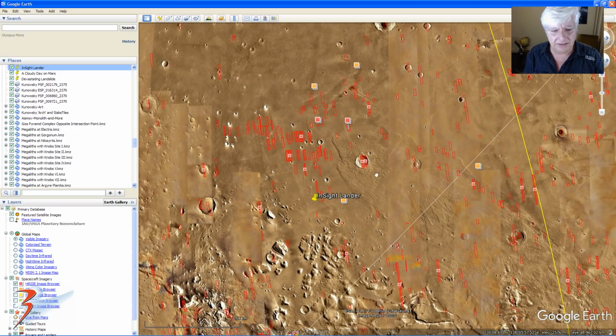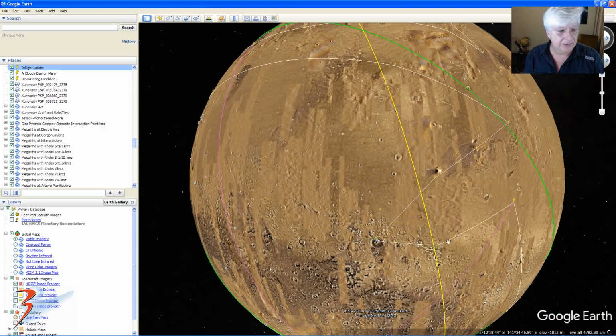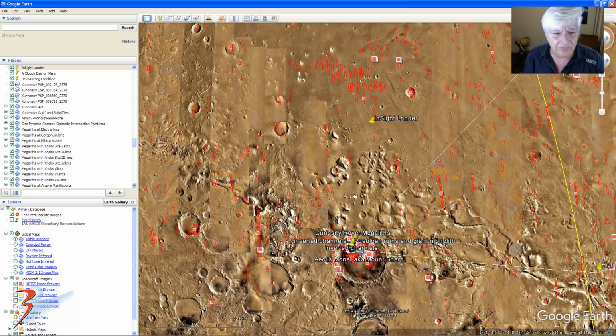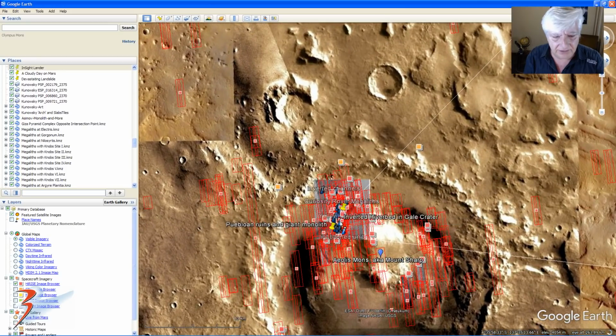Okay, so it's in this area of Elysium Planitia, and down here we have the Curiosity rover. This is the area we're looking at, Elysium Planitia, and here are areas in which I found anomalies. We'll check those out momentarily. So let's see how far InSight is landing from Curiosity. It's about 320, 330 kilometers to the north of Curiosity. Let's quickly have a look at some of the anomalies, and these are all featured in previous videos and blogs.